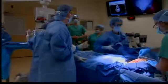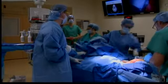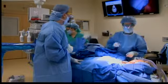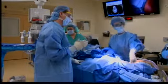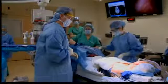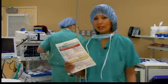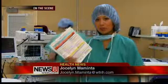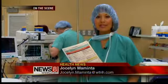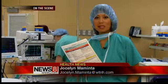"Specimen is left neck lymph node." "Yes. Lymphoma workup, our counts were good." "Okay. And for the next case, we're going to do a right inguinal hernia." Dr. Elner is working with state legislators so that the timeout script becomes standard operating procedure in every Connecticut hospital. On the scene at St. Francis Hospital, Jocelyn Mamenta, News 8.